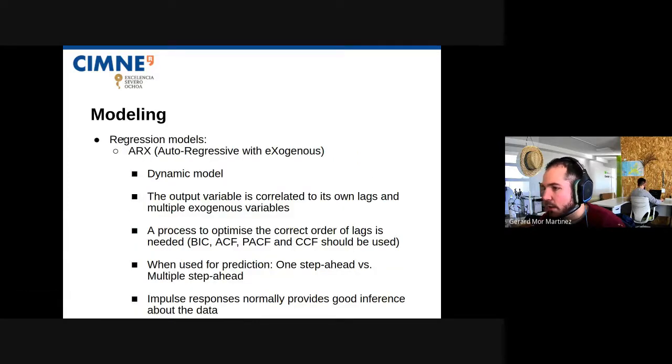Another regression model technique is the ARX model, which is a dynamic model in this case. It assumes that the outputs are correlated with their own lags and multiple exogenous variables, and there's a process to optimize the correct order of these lags, these autocorrelations, which I mentioned in the evaluation of the residuals. It's the ACF, PACF, and the cross correlation function, which is the same as the ACF, but correlating, for example, temperature and the output of the model.